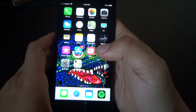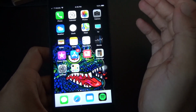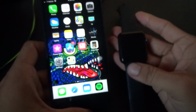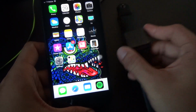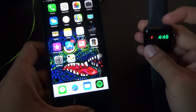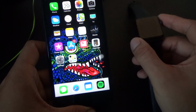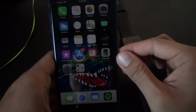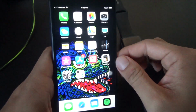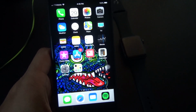So the ecosystem is built around you being able to do anything on all your devices, the same thing throughout all your devices. My Apple Watch shows me my Spotify, and I get information from my MacBook on here. Everything that I get from my phone will appear here, and everything that I get here will appear on my phone and my computer. So that's just a really solid ecosystem that they built. That's not really what you get with Android.